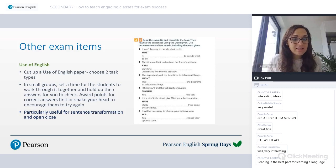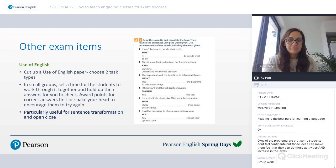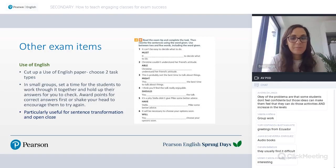So here's a good way to practice a part 2 or part 4 of the use of English. So that's the open cloze, or the sentence transformation, as we have an example of here. So you put students into small groups, cut up the use of English paper. So if you can photocopy one from a student's book, for example, or print one off online. So you cut up, for example, with this task, the individual items, so 1 to 6.